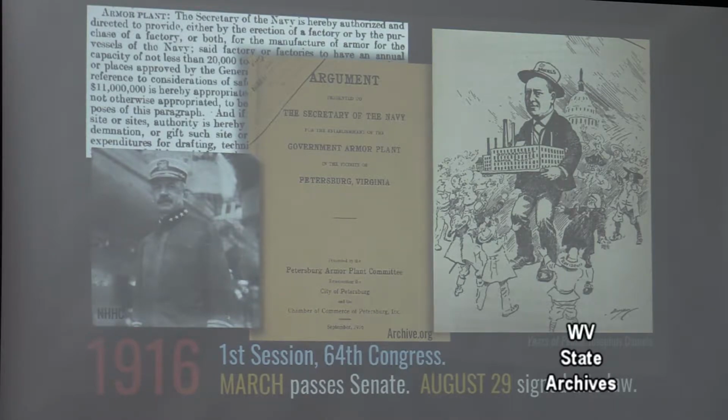So in November, Daniels creates an armor plant board led by the improbably named Admiral Frank Friday Fletcher to wade through over 200 cities begging to get the armor plant. You can see Petersburg, Virginia's application in the middle, which, by the way, you can find on archive.org, so feel free to read it. The board narrows it down to 20 cities.